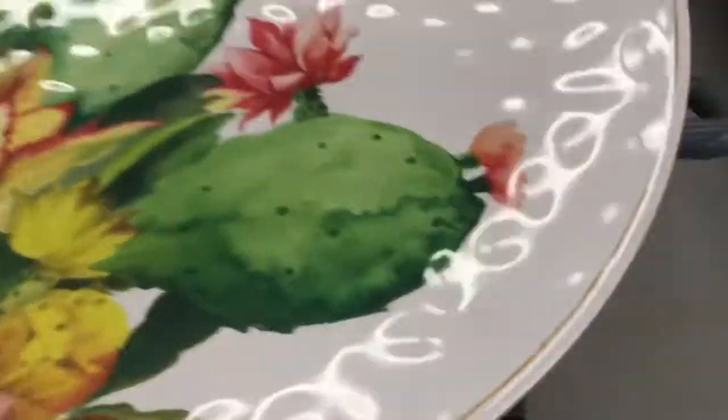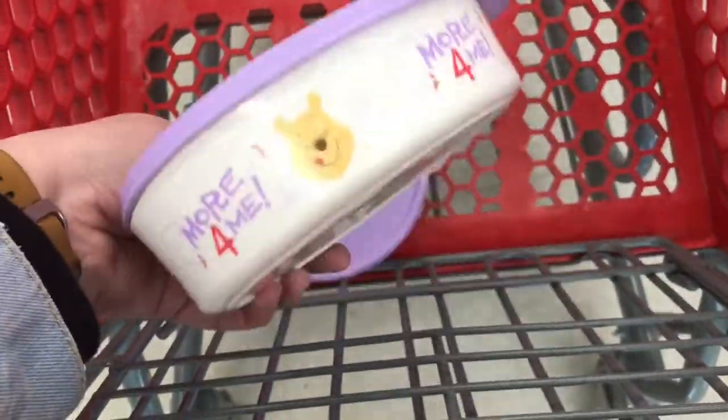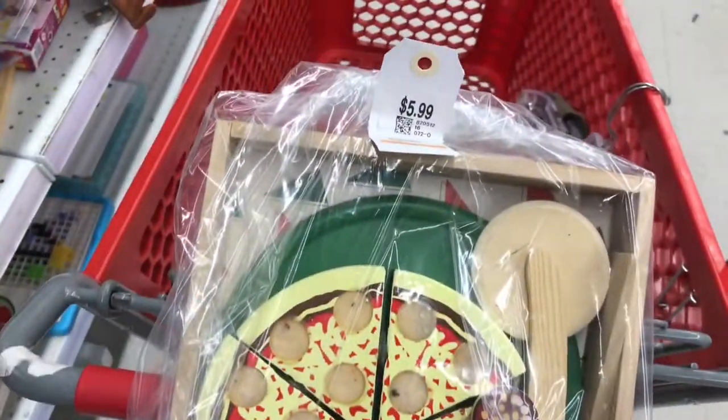Again, I went right into the home sections, the first one that you see when you walk into this Value Village. I liked these containers. They were really cute, but I didn't want to pay $4 for them. I found this cute little Melissa and Doug pizza set for $6. I ended up passing, but it was in really good condition.